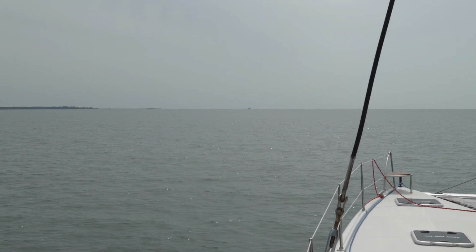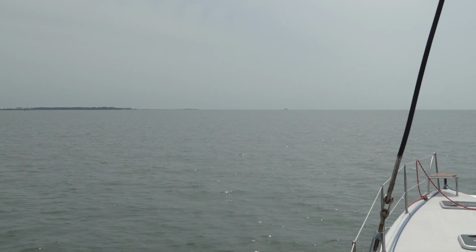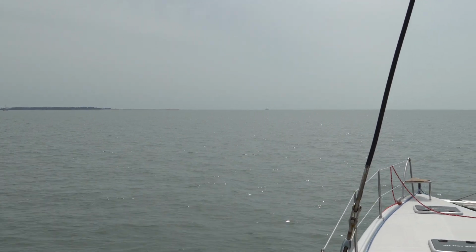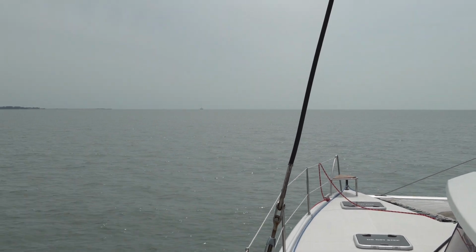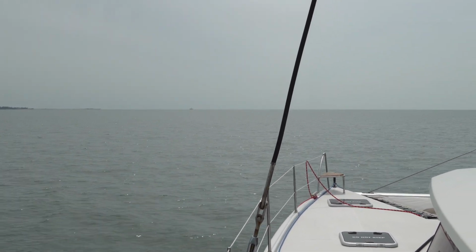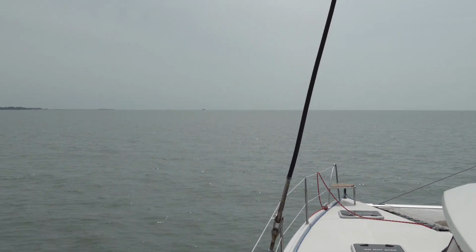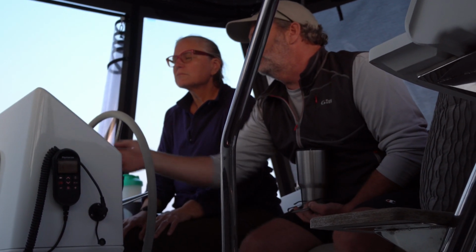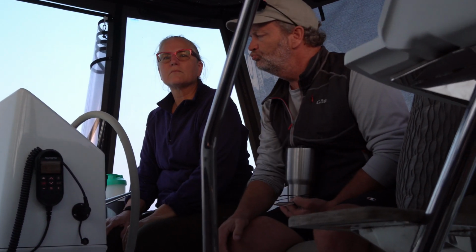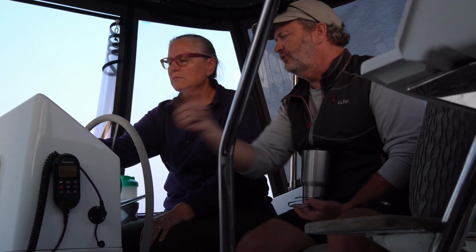And hopefully within a couple hours, afternoon maybe, we'll be able to put the sails up. A little bit of a gray overcast day, but not supposed to rain, I don't think. Hope not. Tired of rain. We've made it about 50 miles up the bay. Ken and Betsy are doing shift change.